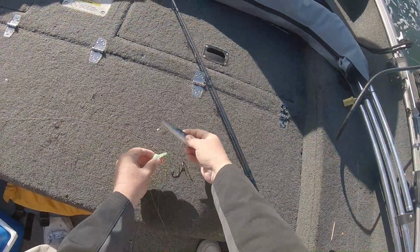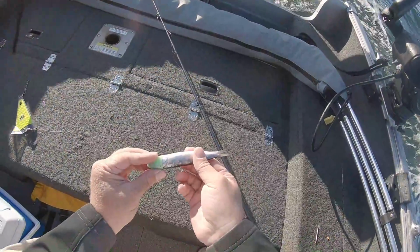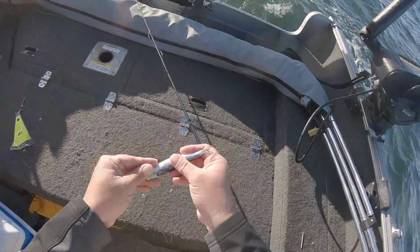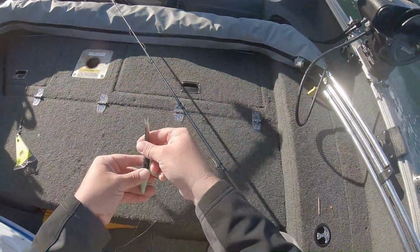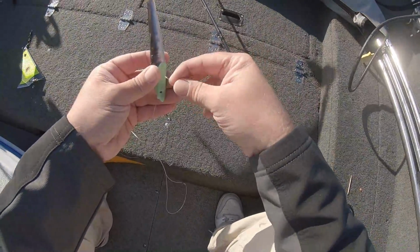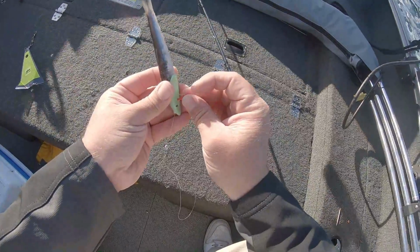So here's the crippled anchovy. It fits in one way better than the other. So this is not the good way there. It fits in better that way. So always make sure you're sliding it in the better way. It just goes in deeper.